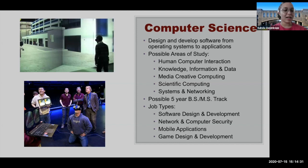So that's like a virtual reality system that we work on. And then the picture below that is what the computer scientists are working on, kind of like the Oculus Rift video game. That's what computer science is, a real life application that computer scientists are working on.